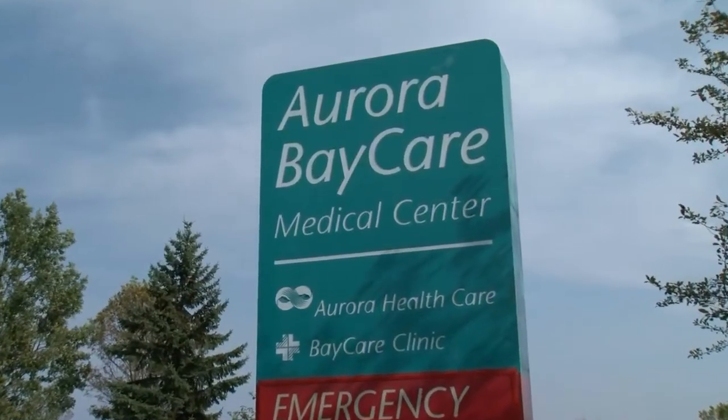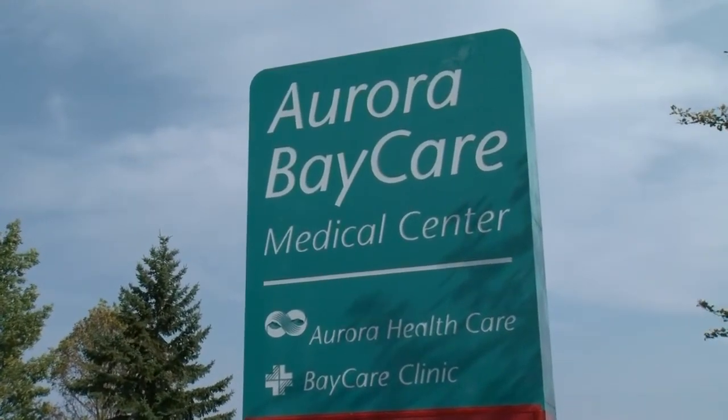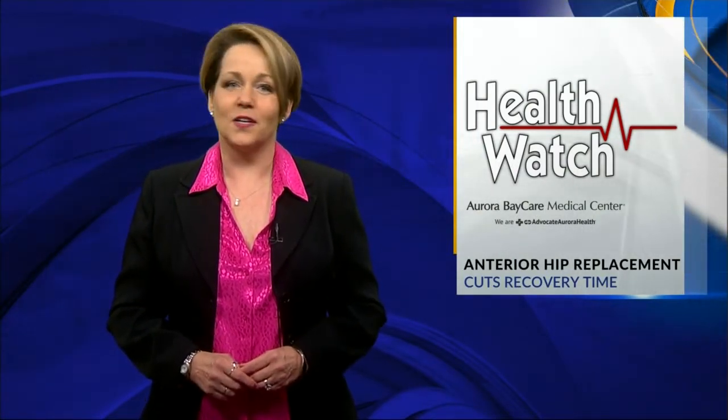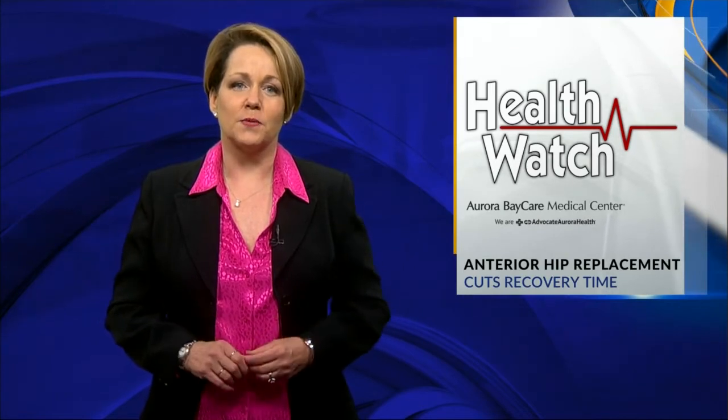He just wishes he would have had the surgery sooner rather than spending years trying to push through the pain. That's five years of my life that I wasted. Vandehei says he's back to climbing ladders and hauling heaters. He advises anyone who is having similar pain in their hips to see the specialists at Aurora BayCare.